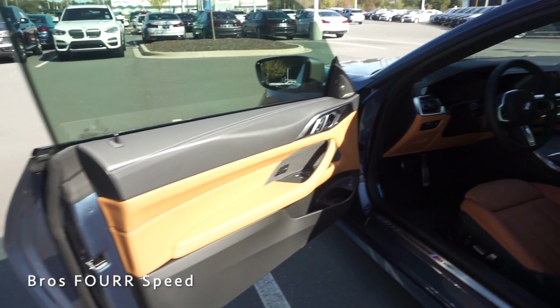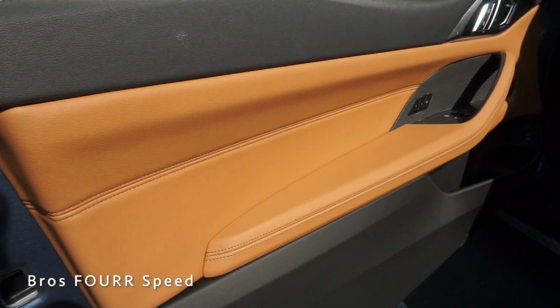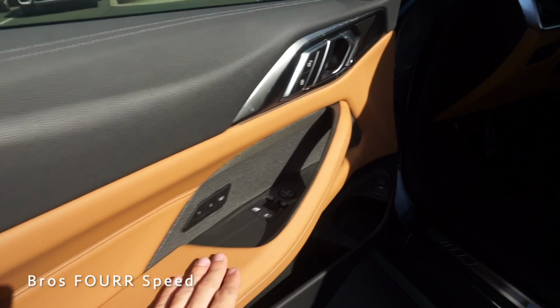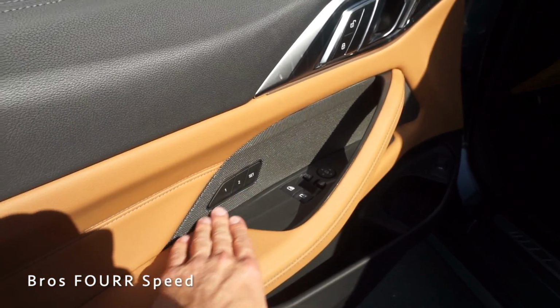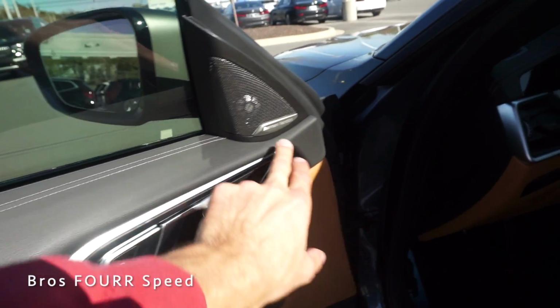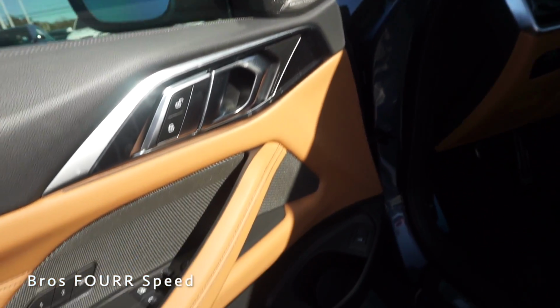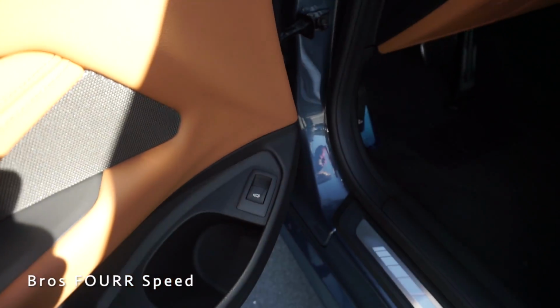If we go ahead and take a look at the door panel, we have the brown leather as well as black trim, and then we have black stitching all along that. In the forward part of this armrest, we have a nice grab handle as well as your window mirror controls and then your memory seating. We get lock and unlock with the aluminum door release handle, and then a Harman Kardon audio system with a speaker up top and then another speaker. We also get some storage down below and a cup holder and your trunk release button.